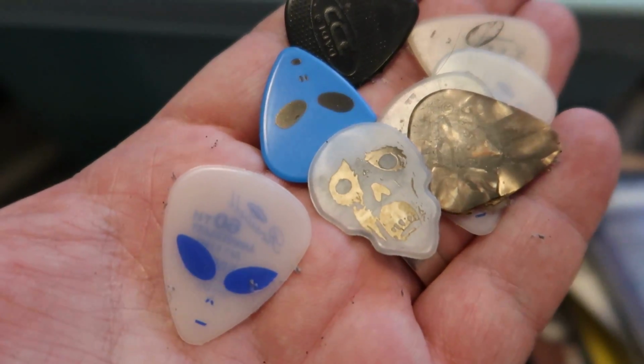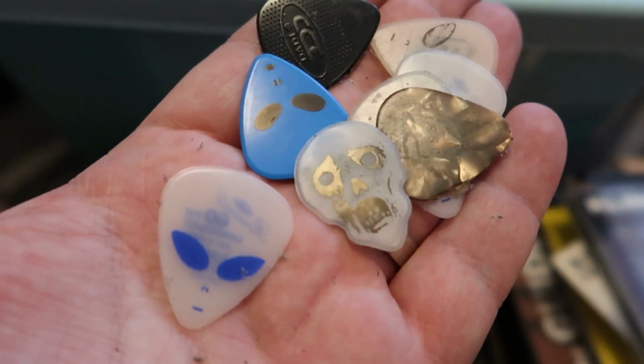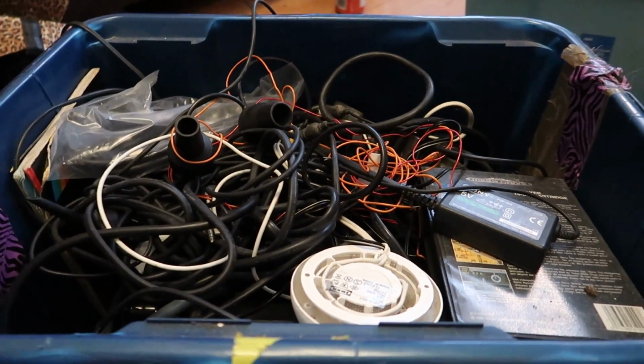Anyone for some alien guitar plectrums and some other random ones as well? On to tub number 2. Look at all this stuff in here.